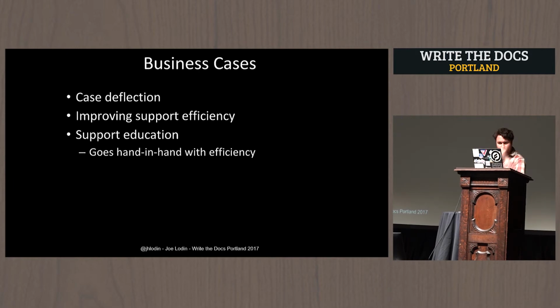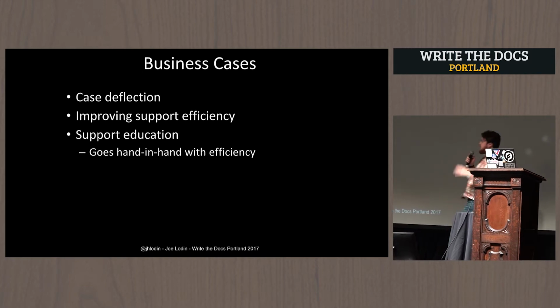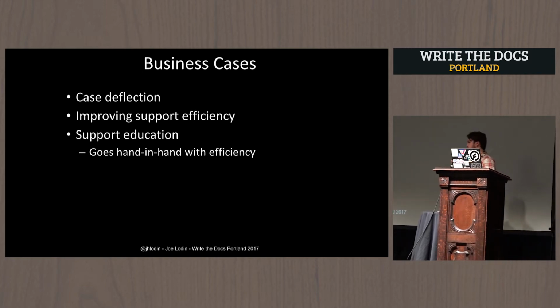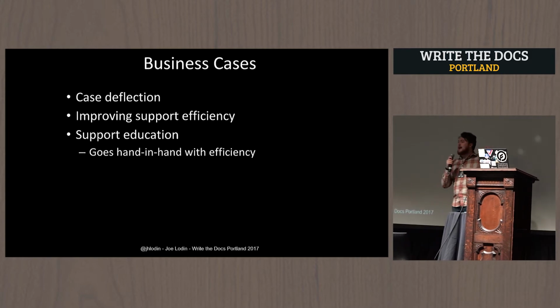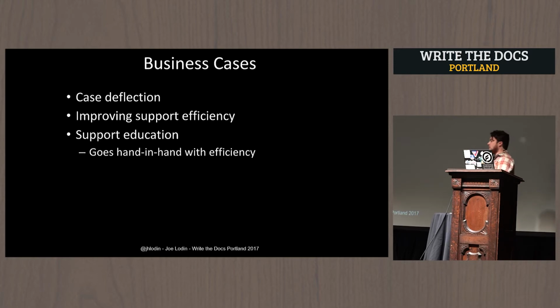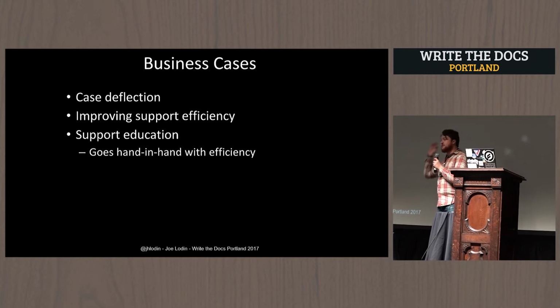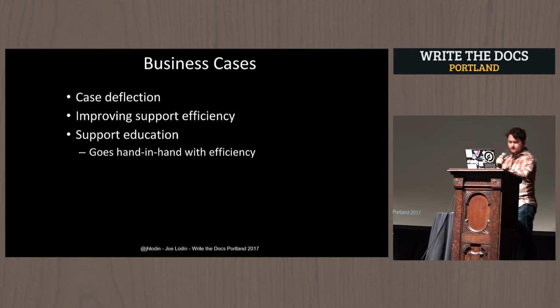So there are some unique challenges in doing that, and I want to overview some of the different ways that we found that value. So the main business cases for documentation and support, I think the most common one, and certainly the main one we had when I joined the role, is case deflection. How do you deflect cases using documentation? We found that for our org, that is incredibly difficult to nail down. That is incredibly difficult to iterate on and see how well it's doing, so we had to seek value in some other areas. And I started drawing attention to how you can use docs to improve support's efficiency, and going hand in hand with that, support education, your onboarding docs. But for the sake of simplicity, we're gonna say those are the same thing.